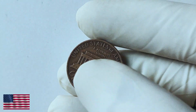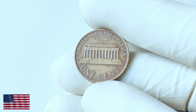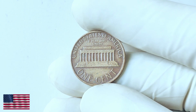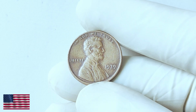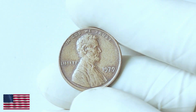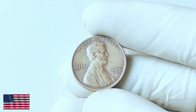So here's your next move. Check your change. Dig out those old jars. Talk to your parents, your grandparents. You never know where a $843,000 coin might be hiding. Because this isn't just about one penny. This is about possibility. About seeing wealth where others see pocket change. And about seizing your chance before someone else does.